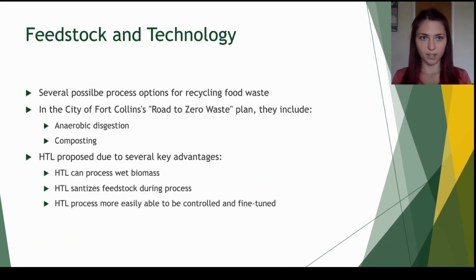When considering recycling food waste, there are several options available. In the City of Fort Collins' Road to Zero Waste plan, they include anaerobic digestion and composting as possible technologies to include. These will be discussed in more depth in the following slides.